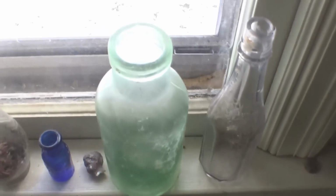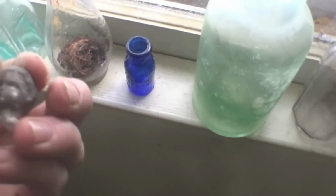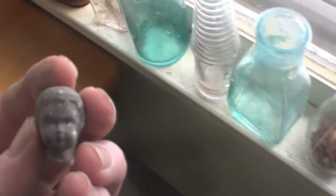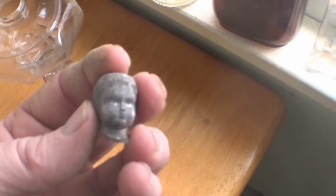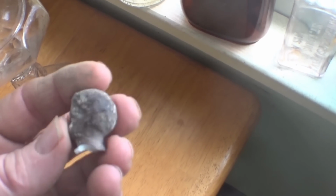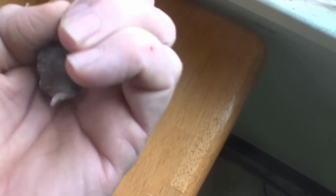But that was an English pickle bottle. This was one of our more interesting finds, and it was a frozen Charlotte. We never found the rest of it, unfortunately, but it's a little black boy, his head. It was actually painted black, and it's not just dirty, it's painted black, and you can see the eyes. But the significance of that is these are really scarce. You don't just find these.